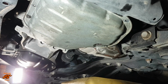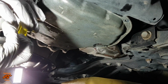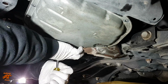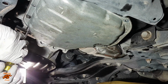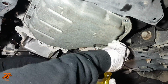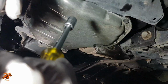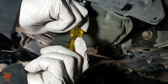So in case it isn't obvious, I'm doing all these up really loosely first of all. Two left and two holes left. That's jolly good.